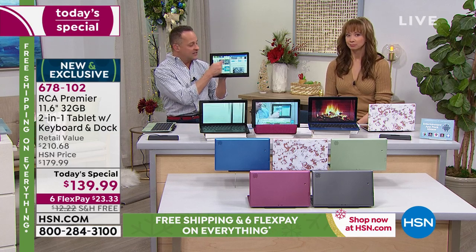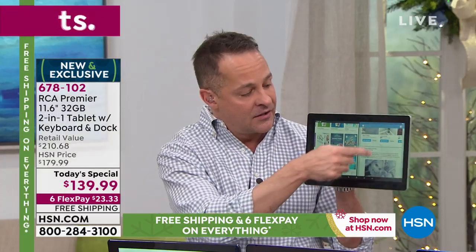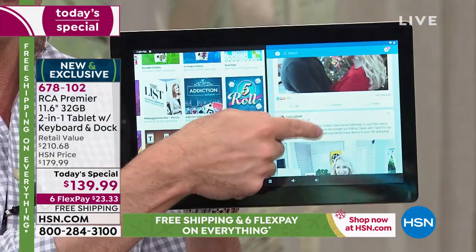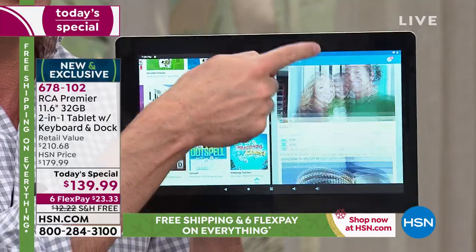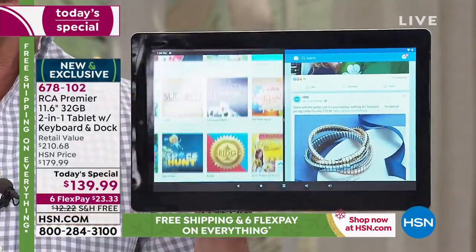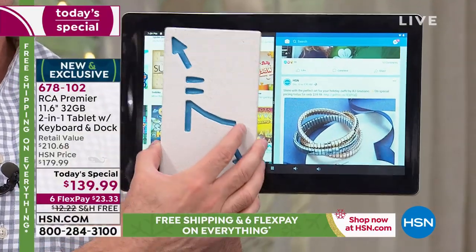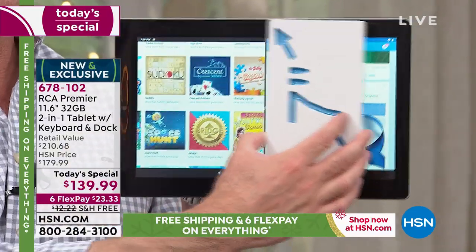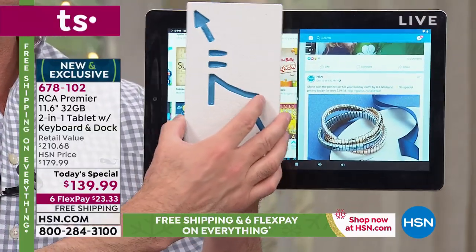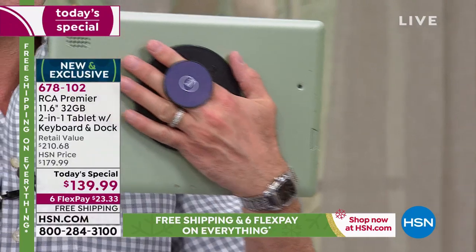So the screen size, look, I'm multitasking now, and this is what's so cool. I've got Facebook up on one side, so we're zooming through, having fun with Facebook. On the other side, I have HSN.com, pinching, zooming, scrolling. Even when I'm multitasking, it's like having 2 7-inch tablets in your hand. But the only way you can have 2 7-inch tablets in one hand is if you have a G-hold.